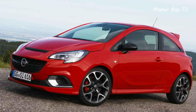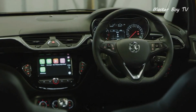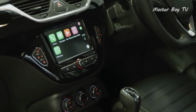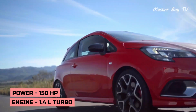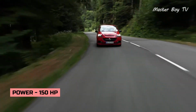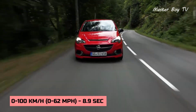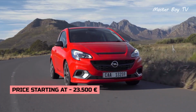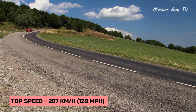of the GSi version. The Corsa GSi has been on the market for quite some time, so its performance numbers may look a bit overwhelming to you. Nevertheless, its tiny 1.4-liter engine produces 150 horsepower. That is enough to take the car from a standstill to 100 km per hour in just 8.9 seconds. Priced at €23,500, the GSi Corsa's top speed is limited to 207 km per hour.